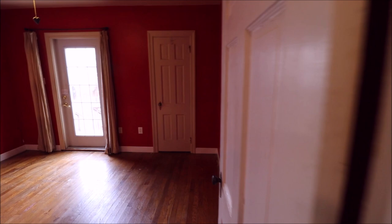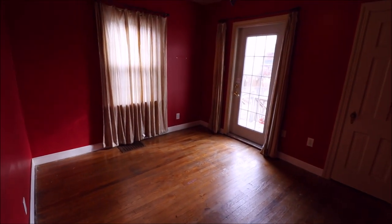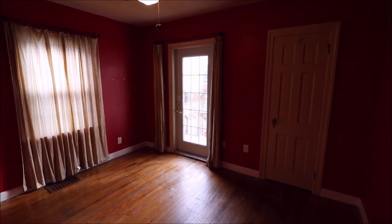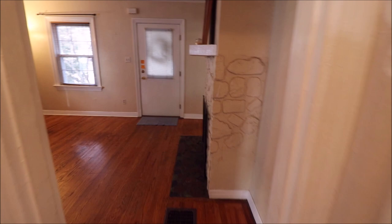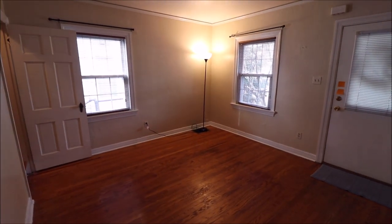And then in the very back of the house, we've got two of our three bedrooms with a door actually going out of the house to the deck on the back. Super cool. So let's head upstairs and I'll meet you up there. We'll take a look, see what's going on, and then we'll go to the basement.